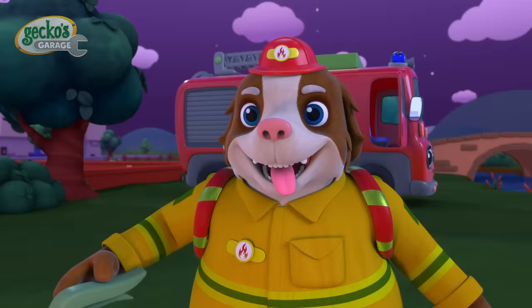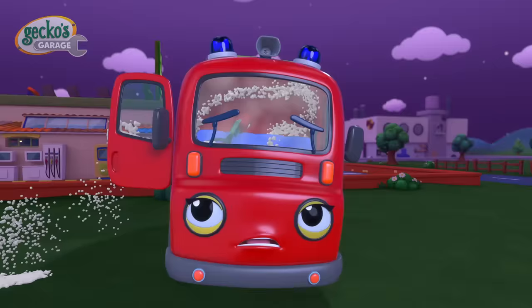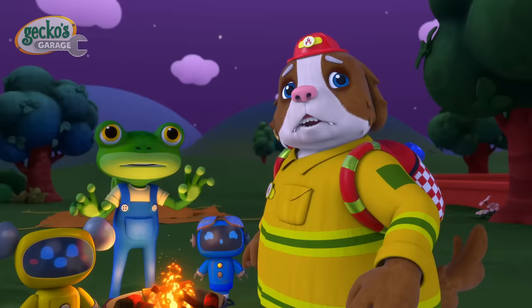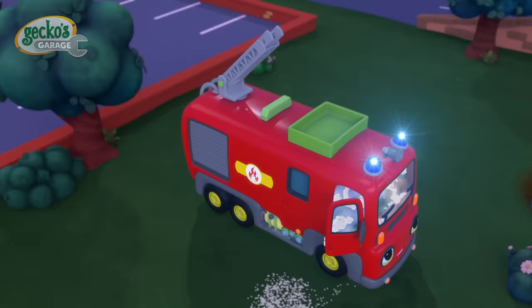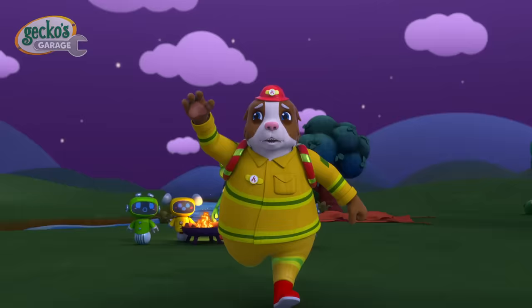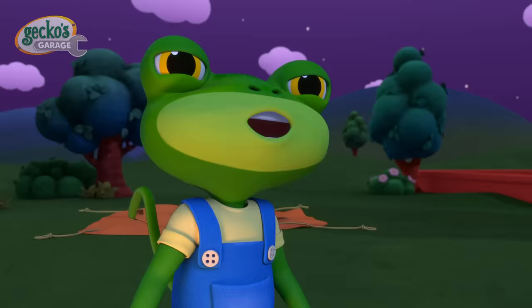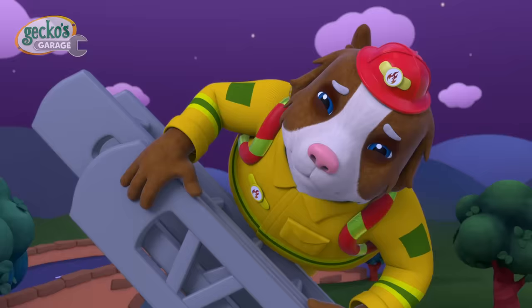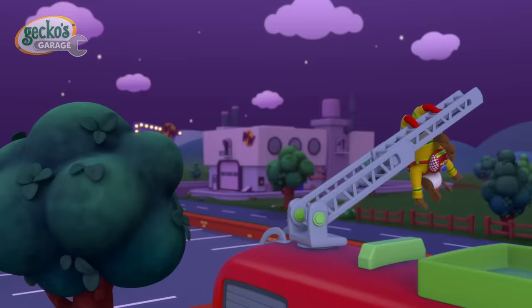Whee! Oops! Sorry, Fiona! Spinning ladders! Fiona's controls are out of control! Keep calm, everyone! Dandy's got this! Hold on, Dandy! Don't worry! All is going to plan! This button should stop the ladder.